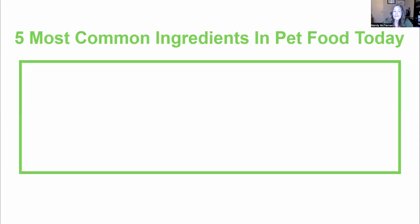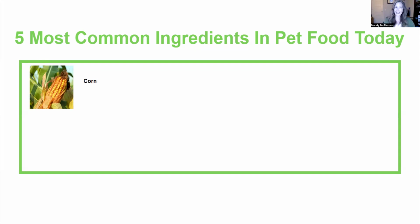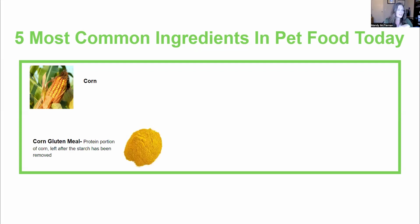Now, I am going to cover the 5 most common ingredients in pet food. Number 1, corn. Is that a surprise? For me, it's not. We do see a lot, especially the grocery store brands, a lot of those have corn or some variation of corn. And of course, corn gluten meal is another one of the top 5, and that is a variation of corn. In this case, it's corn, but they've had the protein portion. This is what's left over of the protein after the starch has been removed. And it's really high in protein, so a lot of pet food companies use it because it's a cheap protein and it's cheaper than an animal-based protein like chicken meal or beef meal.